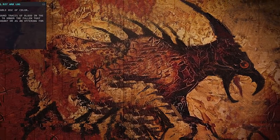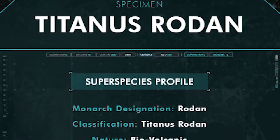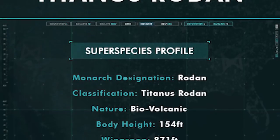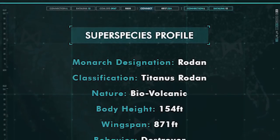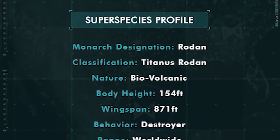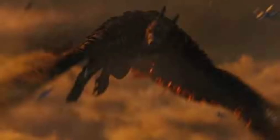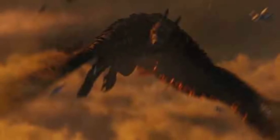In the film, Rodan is going to be the biggest it's ever been, with a height listed at just 154 feet. That's kind of small. It's less than half of Legendary's Godzilla, but its wingspan is a whopping 871 feet, more than 200 feet longer than any previous incarnation of Rodan, and longer, wingtip to wingtip, than Godzilla is tall.